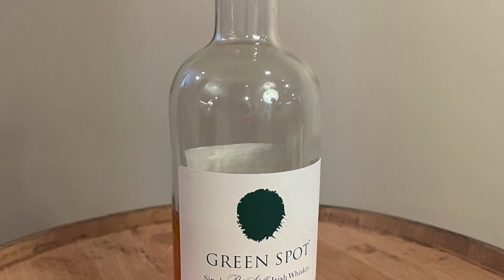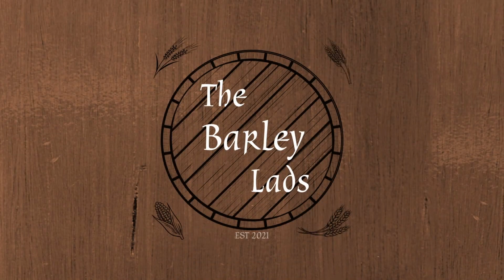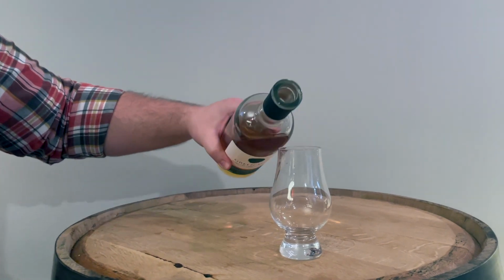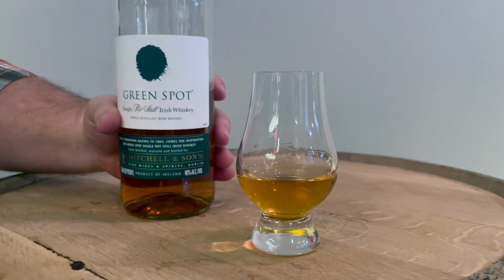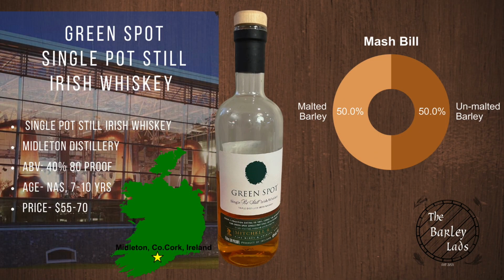Today, we're reviewing Green Spot Irish Whiskey. This is Green Spot Irish Whiskey. This is a single pot still Irish whiskey out of the Midleton Distillery in Midleton, County Cork.